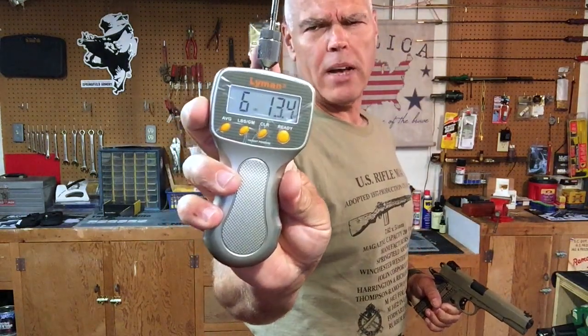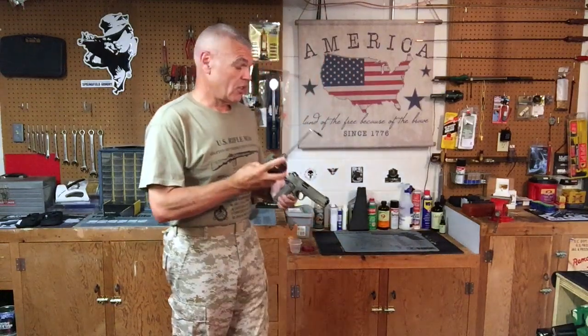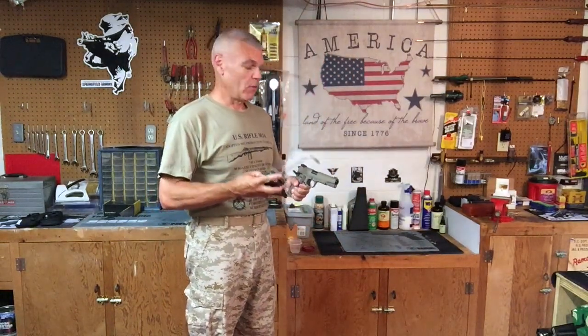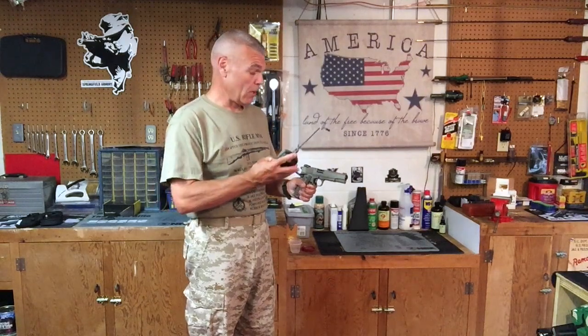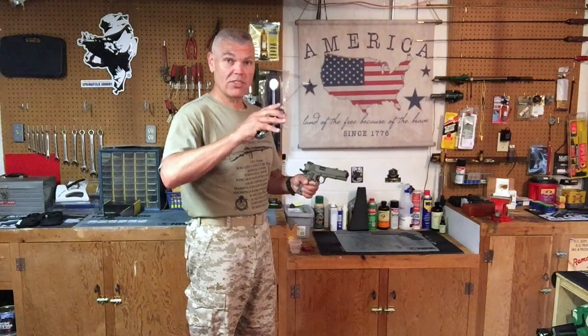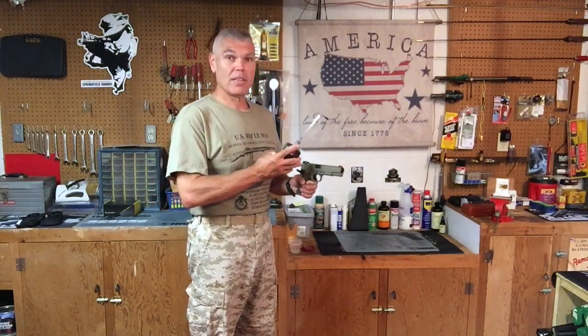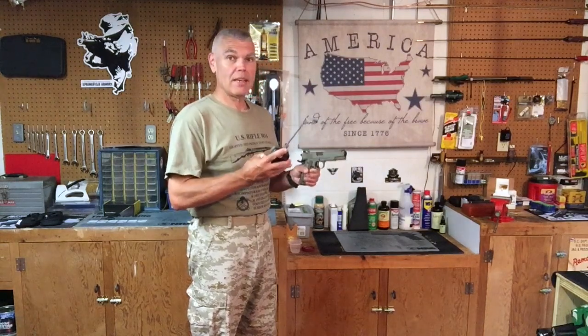And that was 6 pounds, 13.4 ounces. So this trigger is definitely on the heavy side of that spectrum. In fact, it's exceeding their 6 pound spec just a little bit. But with some use, we might see that trigger pull weight come down. And if it doesn't, I think I can probably get this trigger tuned pretty easily and get to where it's something that I can definitely live with.